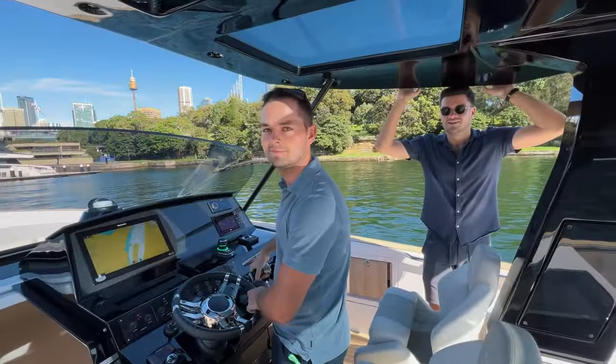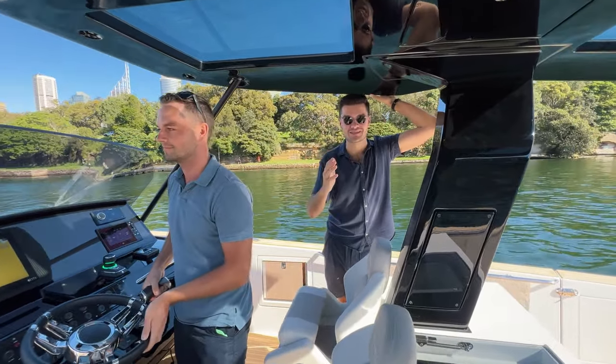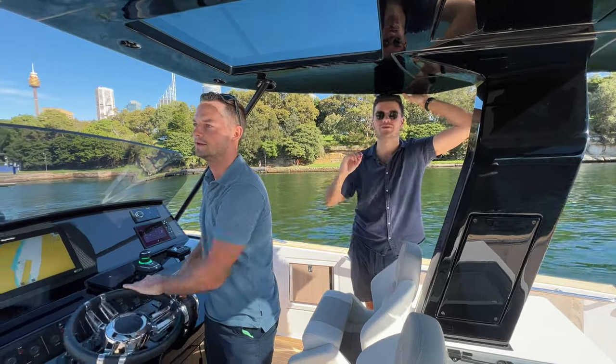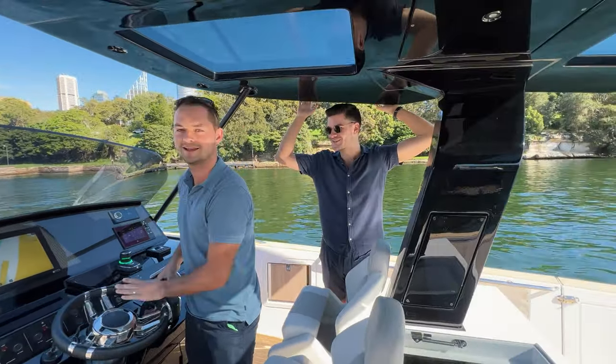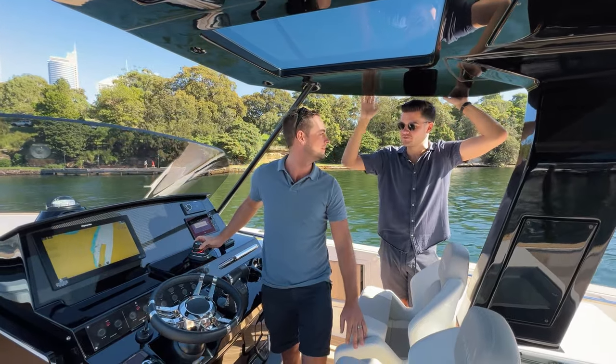Thanks to Joe, we've had the ultimate commute to work. This boat is actually for sale right now. It is, so it's yet to be snapped up. Look, you know what? Joe will do you a deal, that's all we'll say. Give Joe a buzz, talk numbers. But this is the Pardo 38. Thanks very much for having us, dude. Appreciate it. No worries, thank you.